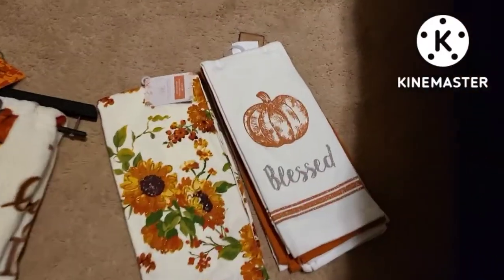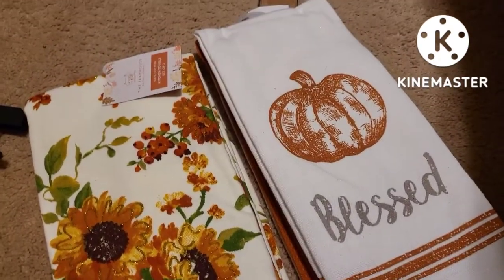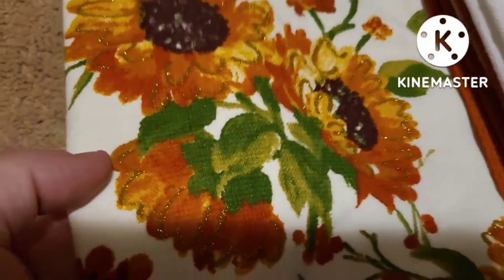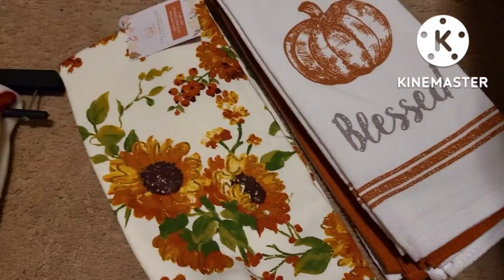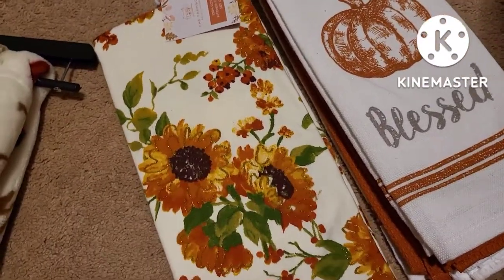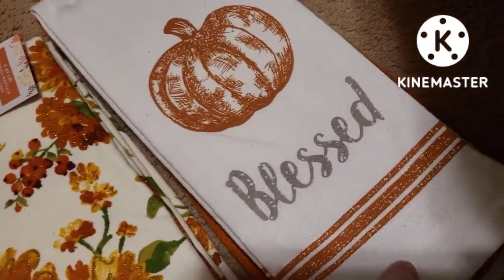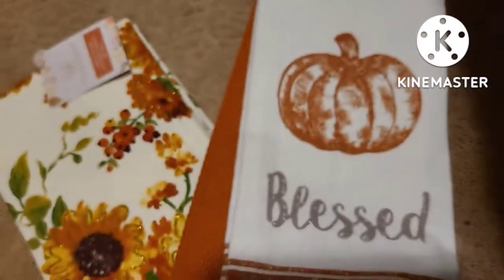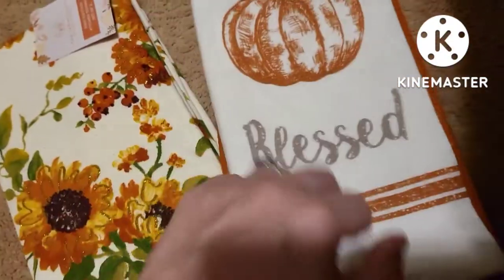For the new stuff that I got this year, I just kind of separated it by store. So I got these hand towels. I don't know if the light will pick it up, but it's got glitter. These are just a set of two hand towels that I got from Marshall's, and I thought that one of these would look nice just hanging in my powder room. And then here I have a set of 5 dish towels, so you get 2 that have the pumpkin and say blessed on them, and then 2 of the orange, and 1 is just plain white.